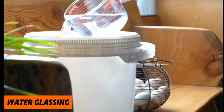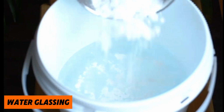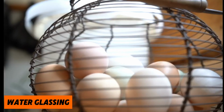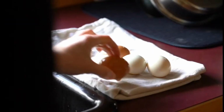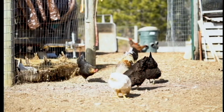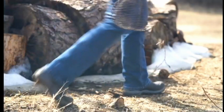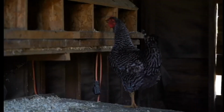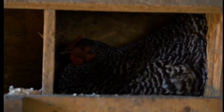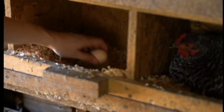Water glassing, an ancient and highly effective preservation technique, is widely used by the Amish to keep eggs fresh for several months. This method uses a simple solution of hydrated lime, also known as pickling lime or calcium hydroxide, to create a safe environment where eggs can retain their freshness for an extended period. The secret lies in the natural bloom or protective coating on fresh eggs, which, combined with the lime solution, effectively blocks bacteria and slows down spoilage.